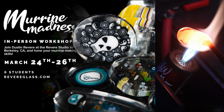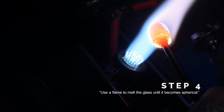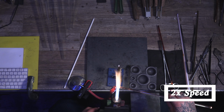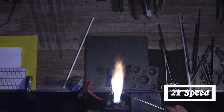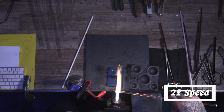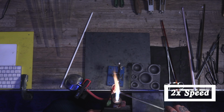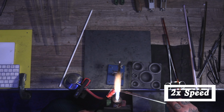All right, the next step, you guys, is use the flame to melt the glass until it becomes spherical. And this one, I'm definitely going to heat up the whole thing really nice and hot and get this thing into a sphere. Hopefully I didn't encase too many bubbles doing the layering of the clear glass to create depth. So we'll see how it comes out. But I'm going to add another layer just so I can create more glass. And then I'm going to heat this whole thing up and bring that into a sphere and try to do all these steps perfectly.